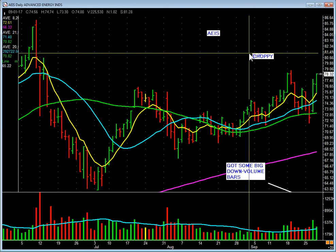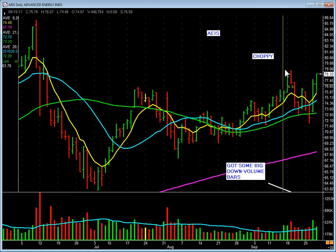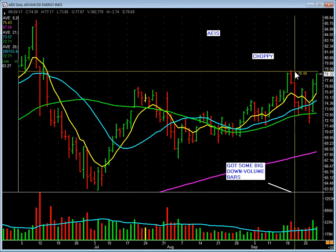AEIS. I made a note here. It's choppy. It's in a good group. All right. Flopping around here a little bit, just seeing if it could take out these tops. What's the one thing that should catch your eye on this?